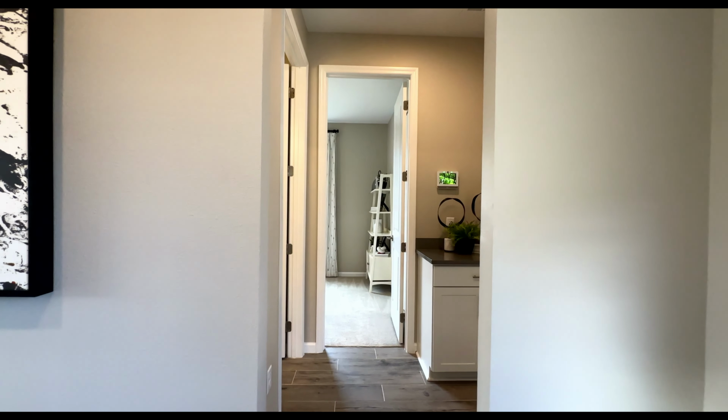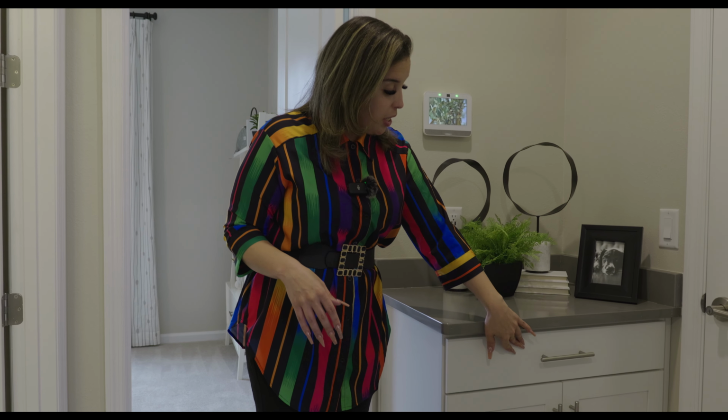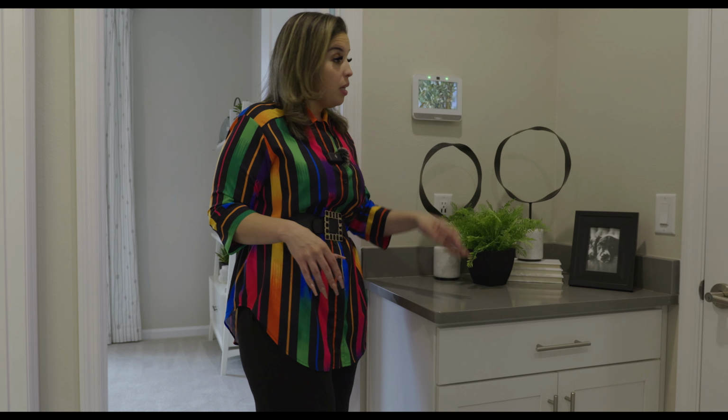So I wanted to let you know that there is a 2-car garage, but unfortunately because it's a model, it's just locked, so we won't be able to see it, but nothing super special about it anyway. But this is the drop-off zone that you would have, which is perfect for maybe you could put your shoes in here, all of your keys, maybe some book bags, some hooks and things like that. So it's completely up to you.